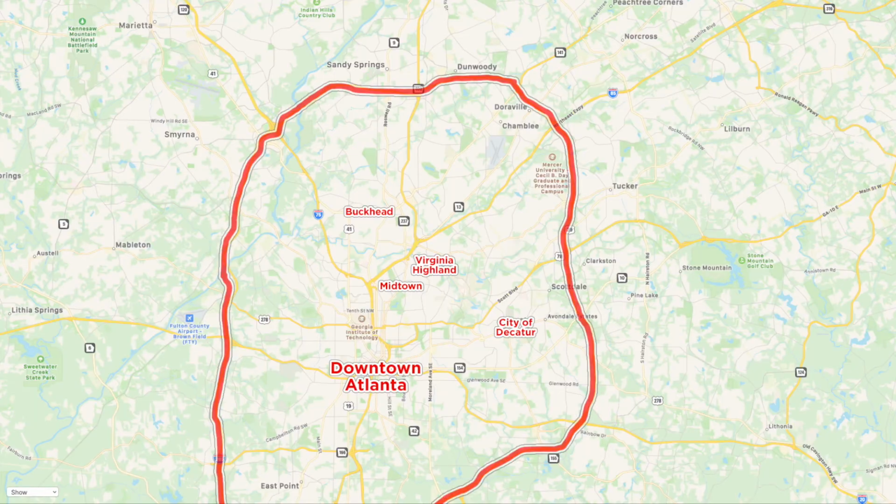The primary challenge living inside the perimeter in Atlanta is affordability. Buckhead, Midtown, Virginia Highlands, and Decatur are some of the most expensive neighborhoods, with even small homes selling above $600,000. So if you want to live in town in Atlanta but you need to keep your budget closer to $200 a square foot, North Decatur is for you.